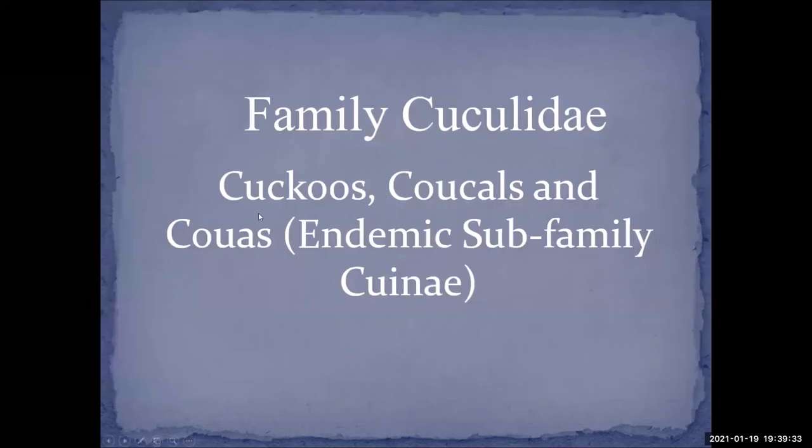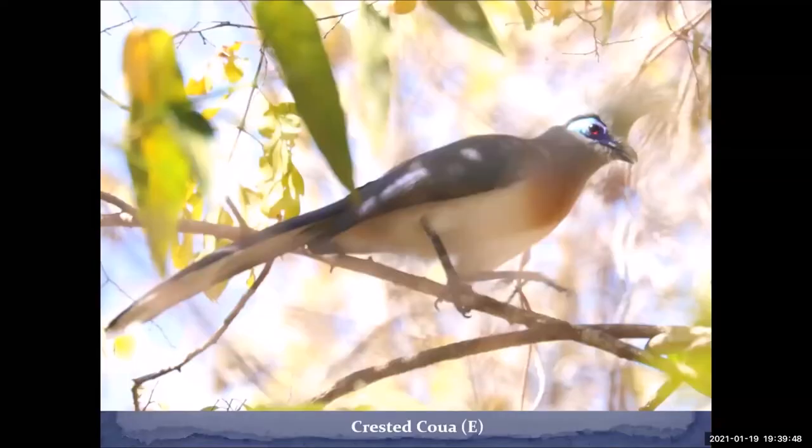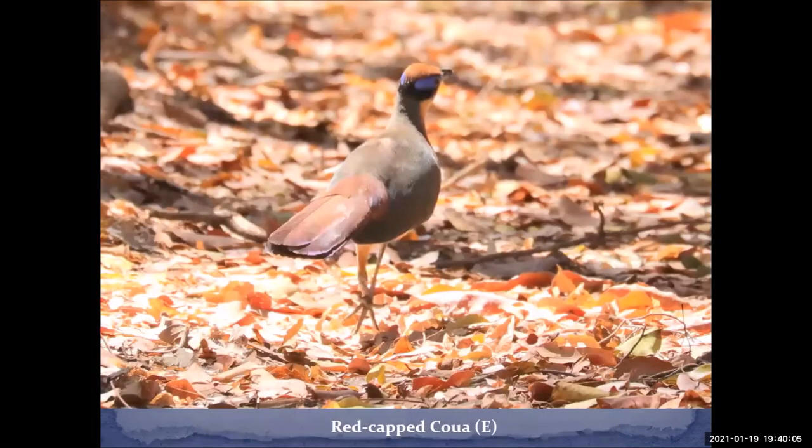So the couas of Madagascar are endemic. It's an endemic subfamily to Madagascar. It's a fairly large subfamily. This is a green-capped coua. Yep, doesn't look green cap to me either. The crested coua, very attractive. And you can see a bit of its crest up here, but if you want a better picture of the crest, it's in this photo. Nice little peachy bit on the breast, purple around the eye, and a nice bushy hairdo. Red-capped coua, and he does have a red cap.